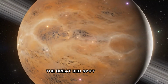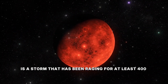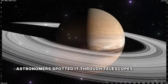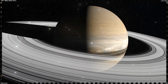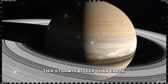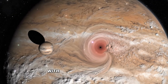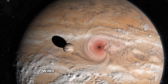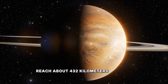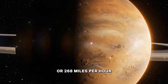The Great Red Spot on Jupiter is a storm that has been raging for at least 400 years. Early astronomers spotted it through telescopes in the 1600s, and it is still there today. This storm is bigger than Earth. Our entire planet would fit inside the Great Red Spot with room around the edges. Wind speeds at the storm's edge reach about 432 kilometers per hour, or 268 miles per hour.